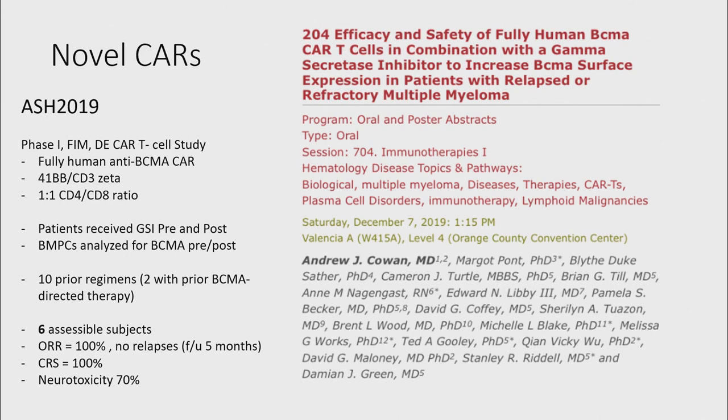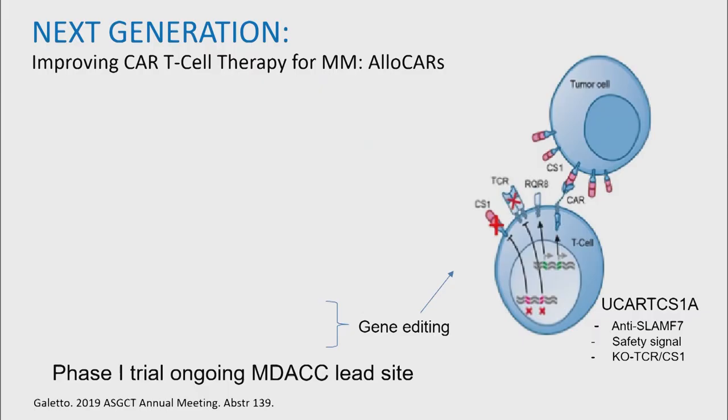They're going to show you data before gamma secretase inhibitor, after it, and then after they get the CAR. In the abstract, they showed that the overall response rate for their CAR, in a small number of patients, 6, was 100%, but 2 of these patients had prior BCMA therapy. One happens to be my patient, who completely didn't respond to their BCMA-targeted CAR at UCSF, and the other is a patient who received a BiTE. So this really excites me, that we might be able to help by giving patients a gamma secretase inhibitor, upregulating BCMA, and making it a better target.